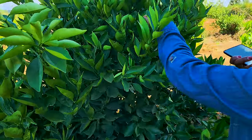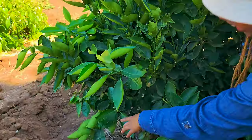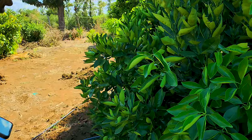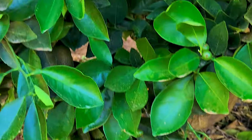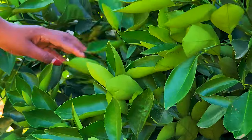You can see this one here. We have that one there, and that one there. We have some of them here. Where else? This one had some this side. Oh my God, this one has, you can see here, here, here. You can see many of them. You can also see here, here, here.